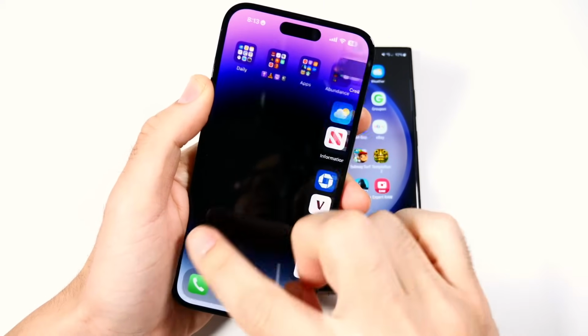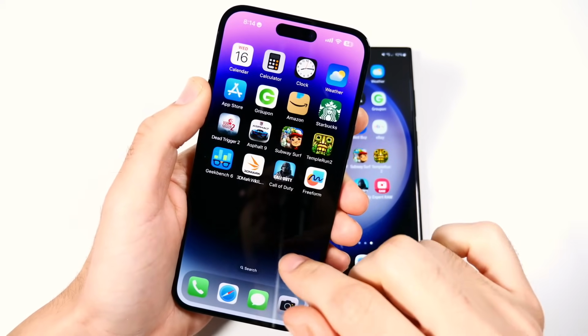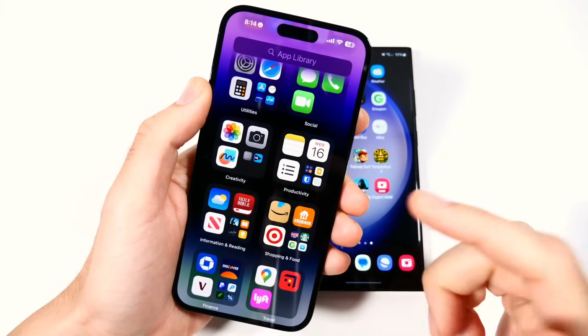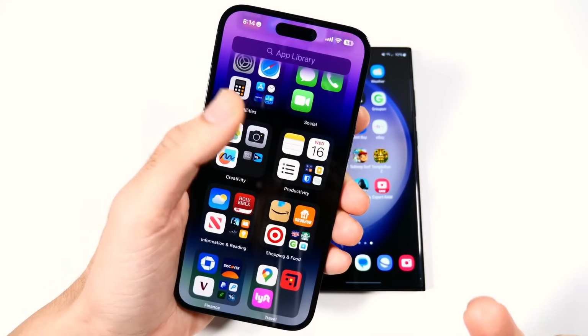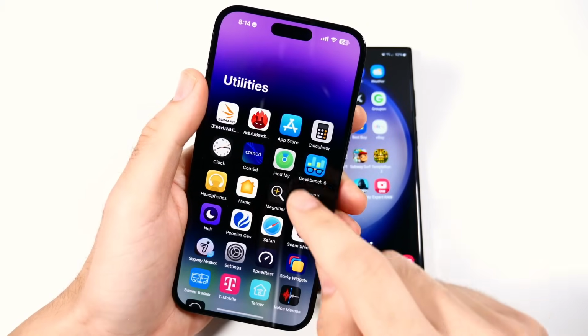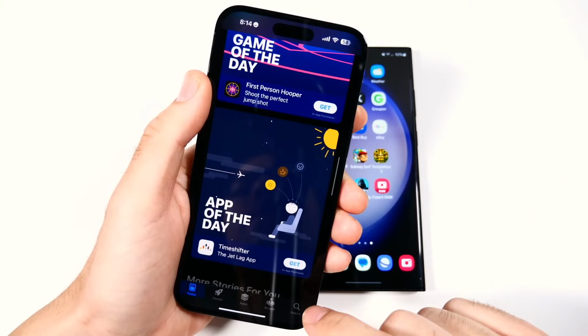So let's talk about the software. Now, the software on the Apple device is iOS, with widgets, a home screen, a grid of icons. Not much you can do, but you know what? Some people are okay with that. They said, look, bro, I want my updates. I want it smooth all the time. I don't got time to be customizing, playing around with apps. I'm not a child anymore.